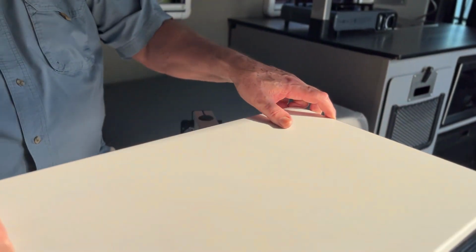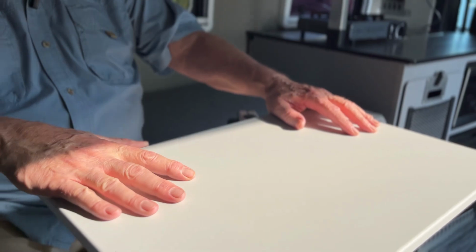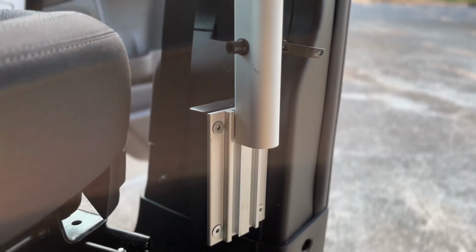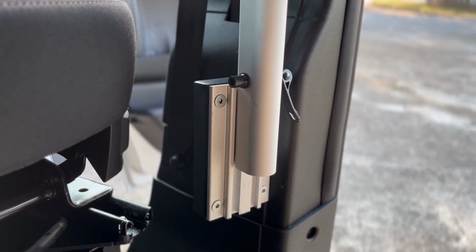Now, of course, you have a swing away table here that you can either eat on, use for a computer, reading, whatever. Now, that same desk can be used in the right front passenger seat as well when the seat's turned around. But these are nice beds. They're very comfortable. There's real mattresses in here used by the company Purple.